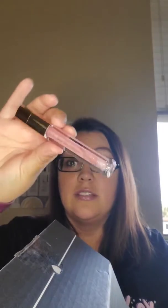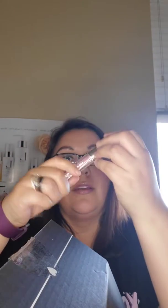Okay, so the first thing is a Vintage by Jessica lip gloss. It's actually pretty. It's very sparkly. It's sparkly pink. Oh, and it's closed, so we're not opening that. Oh, there's that. What is this? Meadow Crush Liquid Highlighter by... Is this Kat Von D? It is.